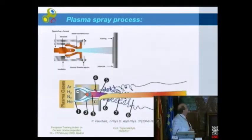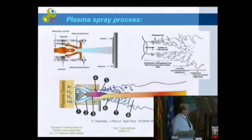Let's see the plasma spraying in a little more detail, and here is a typical plasma gun. Plasma is formed here inside the gun due to electric arcs, and then there is a plasma plume, and we feed the powder into the plume radially, but we nowadays also have guns with axial powder feeding.